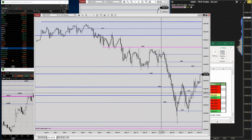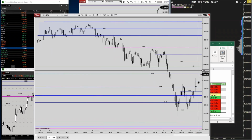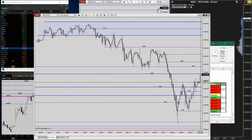So, I like some resistance here at 44.16. You can see that's key. But where can we still extend this to? We can still extend it up here. I'm going to go with this 44.34, thinking that they can make one more leg and stretch up here. So considering where we're at right now, I want to go with 44.34. There's some resistance here. I'm going to push it up to 44.34. Support. We'll go with 43.96.